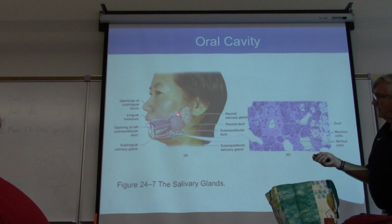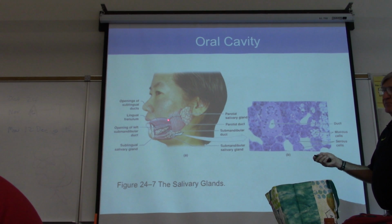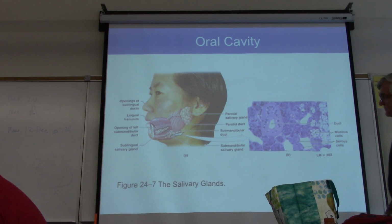Here's the parotid gland right here, right in front of the ear actually. Notice that the duct, Stenson's duct, runs up through the cheek and it empties into the mouth right there across from the second molar. The sublinguals are right there under the mucosa of your mouth, and they have a whole bunch of little ducts that open and drain them. And then the submandibulars are down here in your neck. They drain through a single submandibular duct on each side, and they come out right here in front. And those are the ones you bleep with.